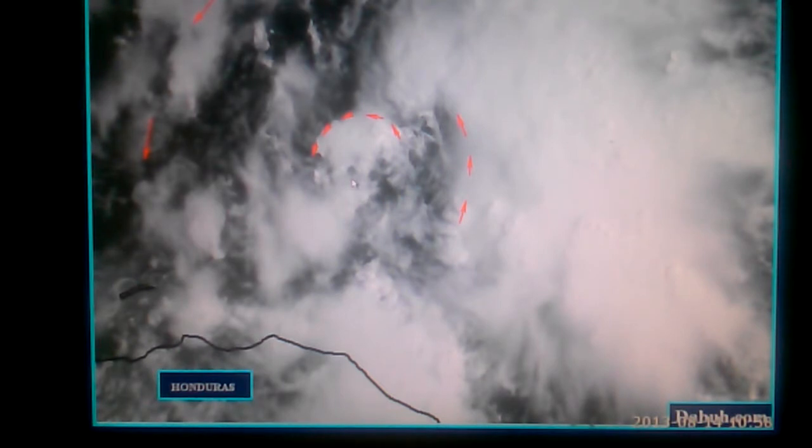The Yucatan Channel buoy has now switched from east-northeast winds to east-southeast winds, and we're going to be taking a little closer look at what our thinking is on the surf forecast coming up in the Gulf of Mexico towards the Panhandle and Texas beaches.